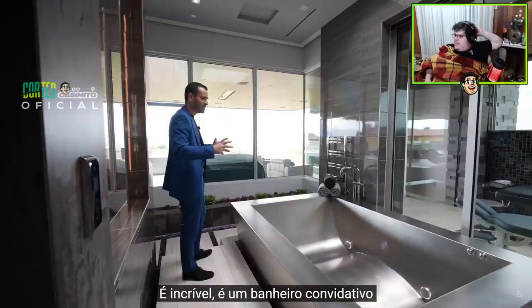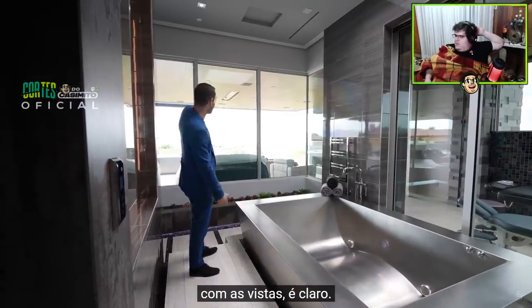Overall, just an awesome inviting primary bathroom with the views, of course.